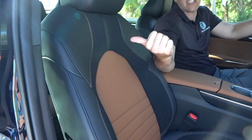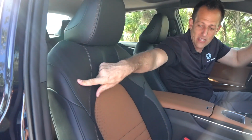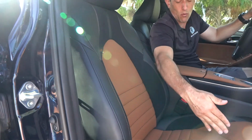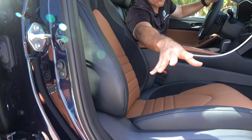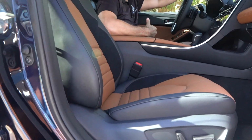My favorite thing of the interior are these seats. The microfiber suede material, loving the leather. Look at the two-tone. It looks like a race seat almost with the way they work the color combination. Of course, you're gonna get full electric assist for the passenger and the driver.